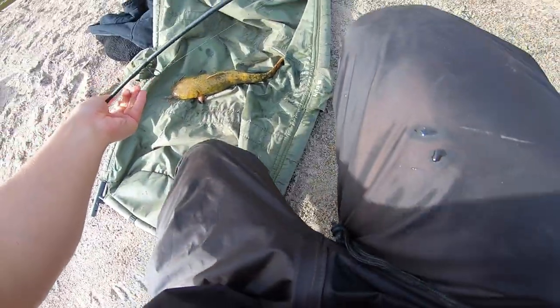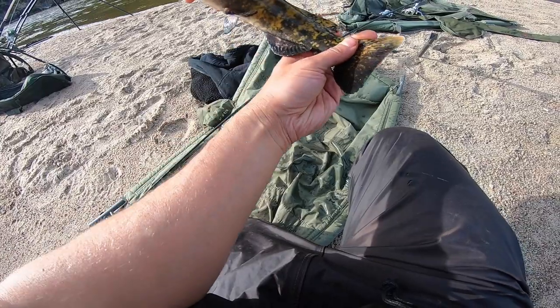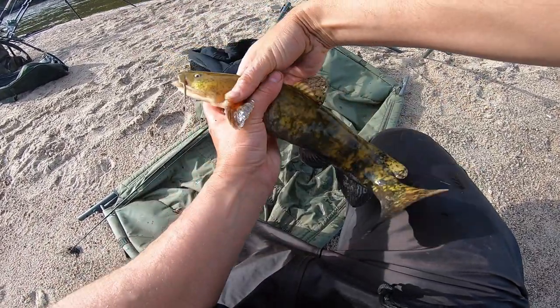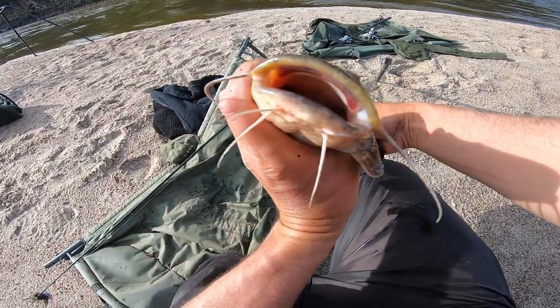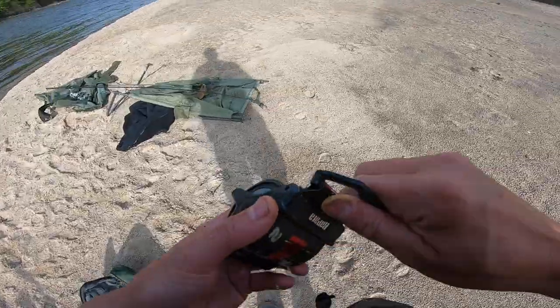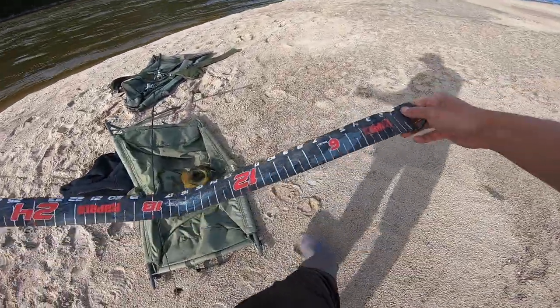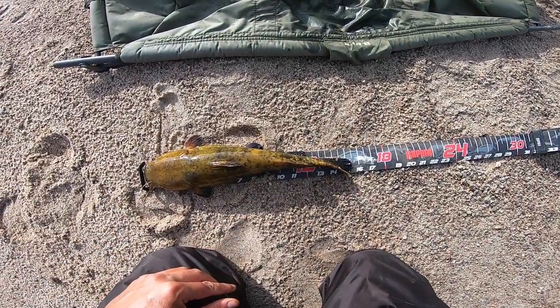Oh, it's a mud cat. Or is that a flathead? I really don't know. Looks like a baby flathead. Really not sure. Gonna get a measure and I'll throw him back. And he's 15 and a half inches.